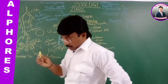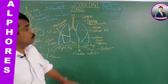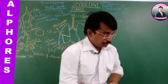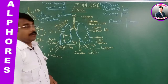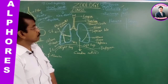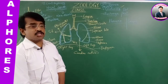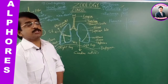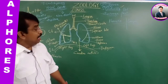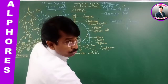Now let's see this integral part, the lungs. So now we'll go for the structure of the lungs. Right, lungs. Lungs are considered to be the pulmonary sacs. Lungs are a pair in number, pinkish colored pulmonary sacs situated in the thoracic cavity. Lungs are lined by means of pleural membrane.